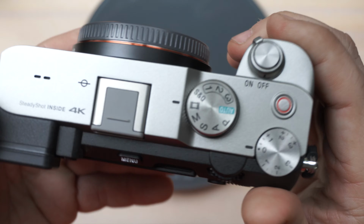So for those of you who haven't seen my other videos, the reason I buy the camera gear is to take it hiking most of the time, or, you know, street photography and things of that nature. So I wanted something small, I wanted something lightweight and easy to carry, hence the a6000 line of cameras. However, there is one camera that kind of changed the game.